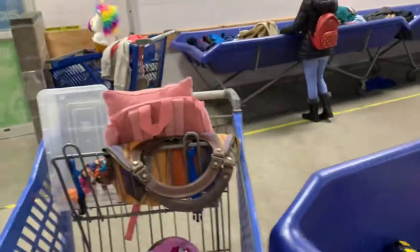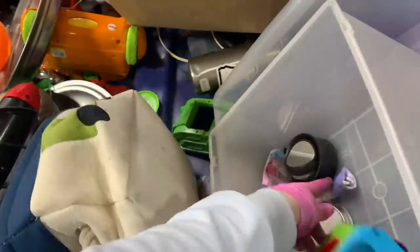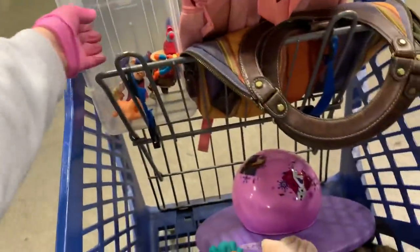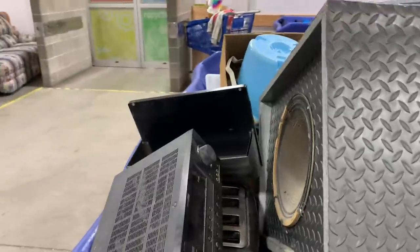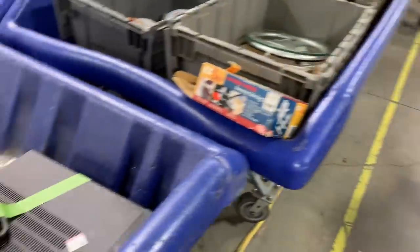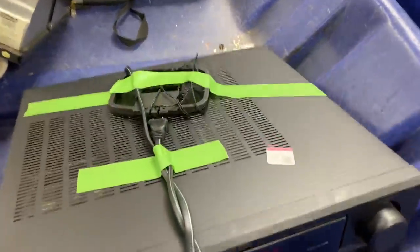Oh, somebody grabbed the unicorn ice cream. Oh, I see something. You know, just finding little things like this today is so amazing. John, here's your speakers. If he was here, I'd be like, no. Oh, he's getting a speaker. He's getting it. Here's another one. Receiver. $8.